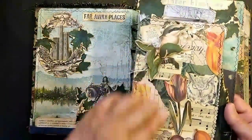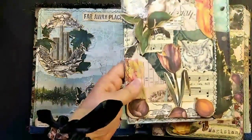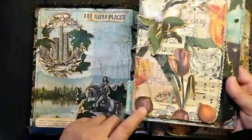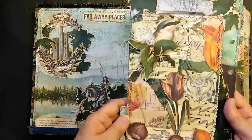And then I went in with my focal points. So my tulips, and some are real overblown. I put some nuts in there, mainly just for color and also just for something for my little mice here, my stamp mice, to run behind.